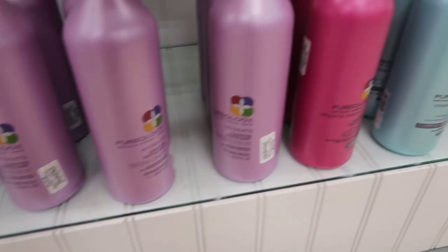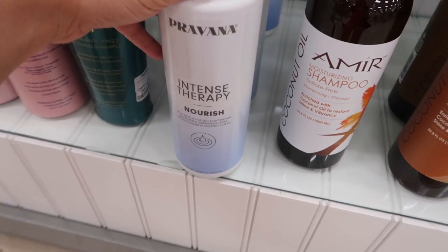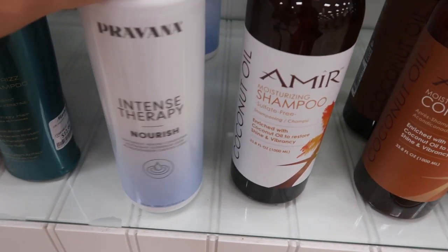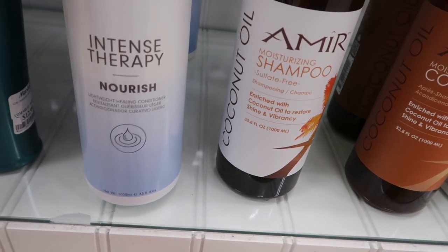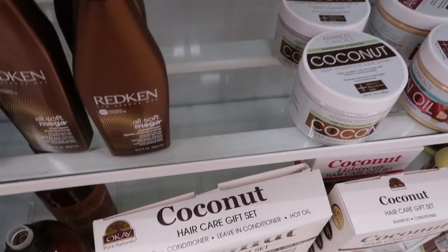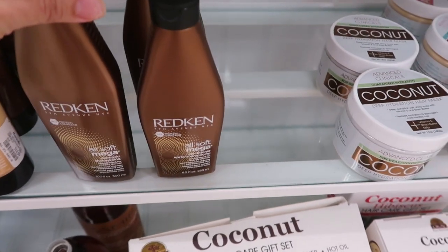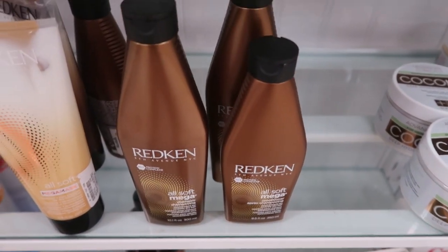It's $34.99. They have a bunch of different ones. This brand makes the best stuff for blondes. I've never used this, but it's $16.99. Intensive Therapy Conditioner. That's so good for this big size. The little Redkins are $9.99. And then this is a little bigger. It's also $9.99. So the shampoo and the conditioner set are only $9.99 each.